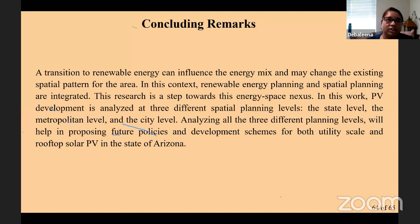In this work, PV development is analyzed at three different spatial planning levels: the state level, where you see the utility scale solar development; the metropolitan level, where you see the agrivoltaics development; and the city level, where I try to establish a relationship between different demographic factors and solar PV installations. Analyzing all three planning levels will help in proposing future policies and development schemes for both utility scale and rooftop solar PV development in the state of Arizona.